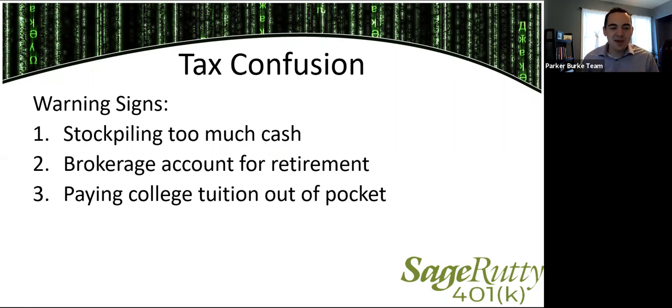Third, if you're paying college tuition out of pocket, there's a more efficient way to do it, particularly in New York State. So in New York State, we have access to what they call a 529 account. This is basically an investment account just for higher education expenses. When you fund into that account, you get a New York State tax deduction up to the first $10,000 per year.